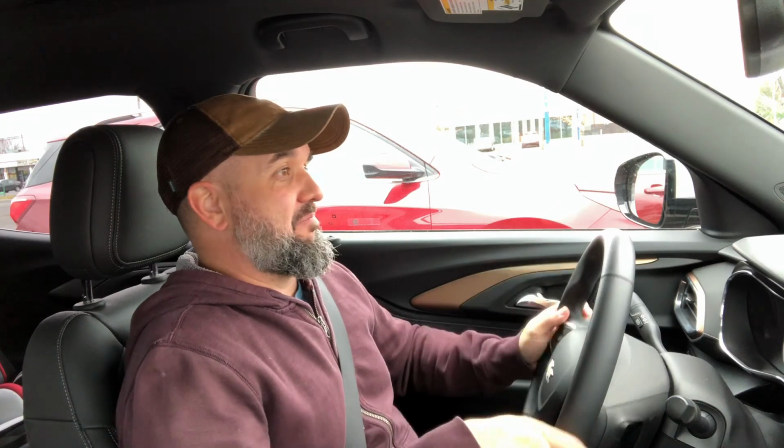Speaking of responding, like the Encore GX, this 1.3 liter 3-cylinder engine, I was going to say 4-cylinder because the 3-cylinder is still an oddity today, produces 155 horsepower and 174 pound-feet of torque as of 1600 RPM. So that means, like the Encore GX, when you get on it, it's surprisingly peppy. That's the best way to describe it, I think. Also associated with this 9-speed automatic transmission, fuel economy is okay.